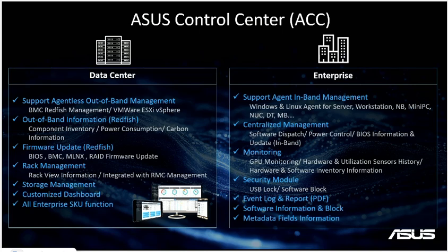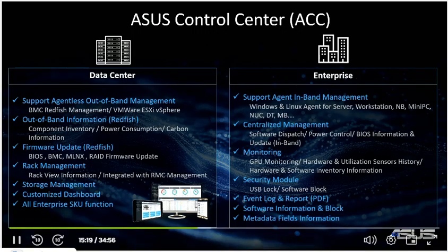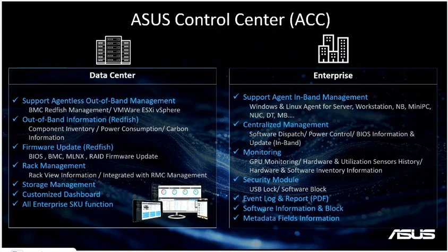So we can get all the status through the Redfish API, and also we can do firmware update, rack management, storage management, a customized dashboard, and also the enterprise scale function. With the data center scale, we can help our customer to monitor all the solutions together. They can monitor the CPU status, job status, NIC status, all kinds of status here. With our solution, they can get the timely report, and they can integrate it with the API. They can put it into another database and have a systematic view of the overall solution.